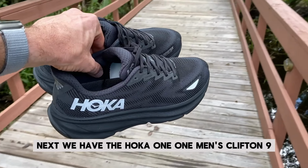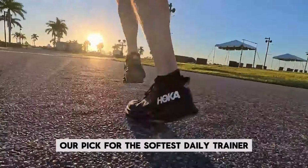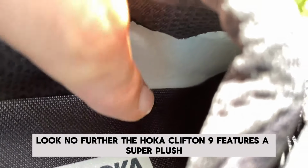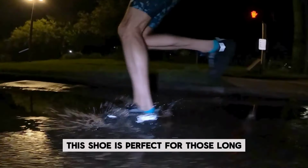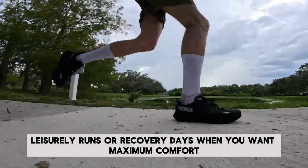Next, we have the Hoka One One Men's Clifton 9, our pick for the softest daily trainer. If comfort is your priority, look no further. The Hoka Clifton 9 features a super plush EVA foam midsole that cradles your feet, making it feel like you're gliding on clouds. This shoe is perfect for those long, leisurely runs or recovery days when you want maximum comfort.